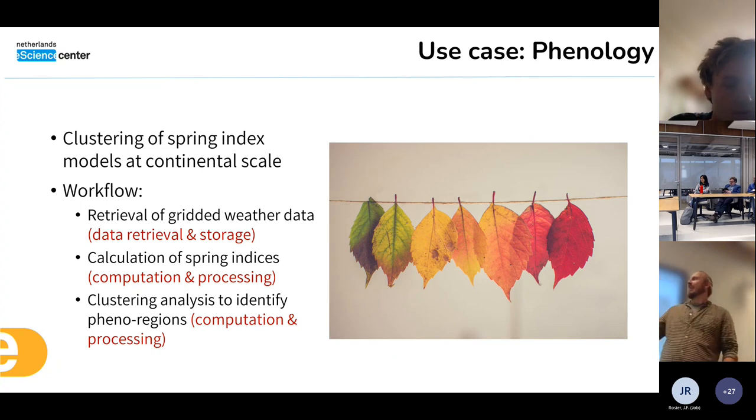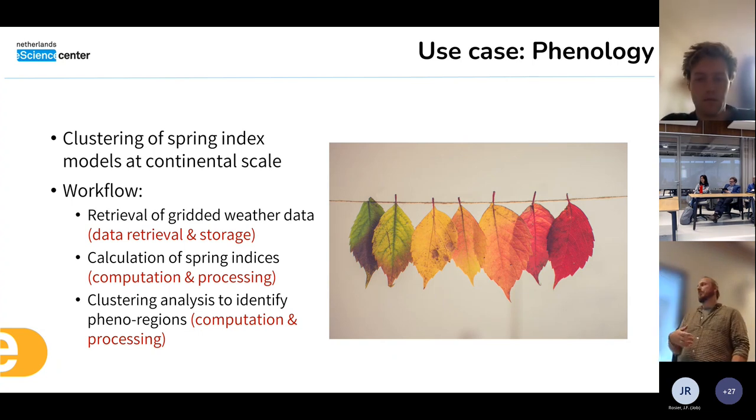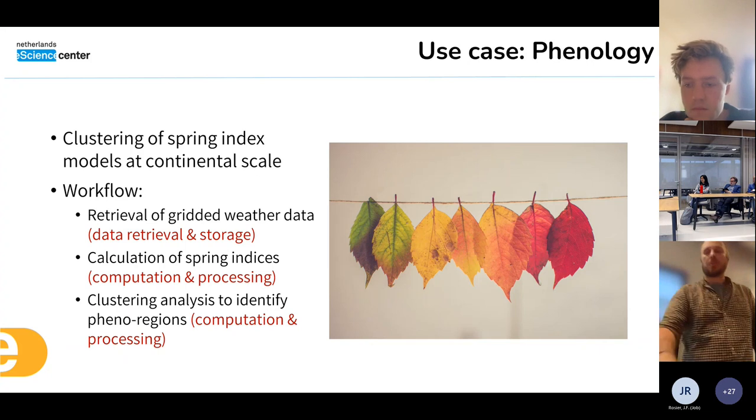After you've got the data, you need to calculate the spring indices, and then you'd want to cluster them and do analysis. This one we won't talk about today because it's more of the same of what we're showing you here, but the first two steps we'll be running through in the course of our demos.